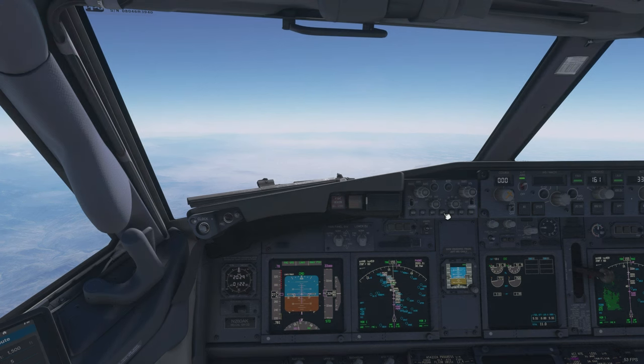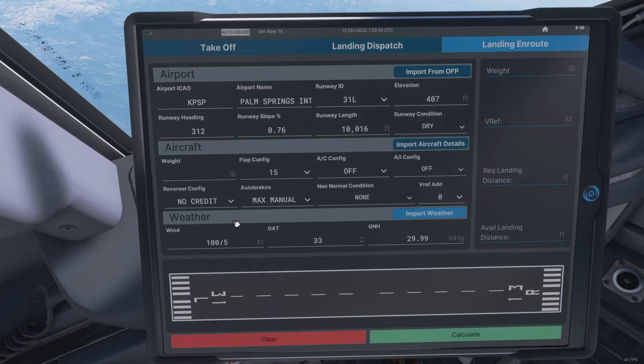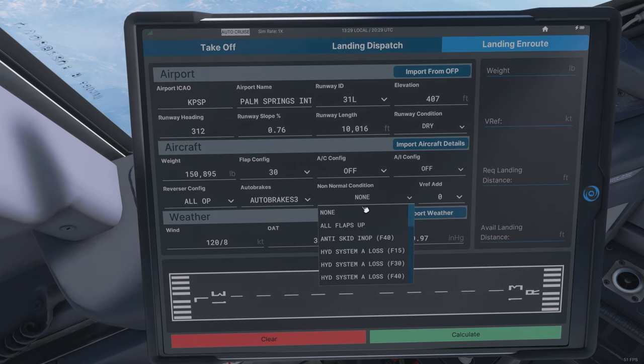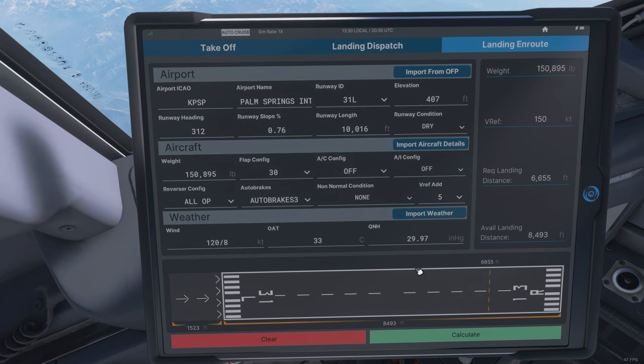Alright, so we're about to reach the top of descent. Let's go ahead and get set up. Recall checked. We're landing en route. I'm going to import the weather. Altimeter 29.07, we'll pre-select that in here. Runway 31 left, landing config 30. Go ahead and calculate that.